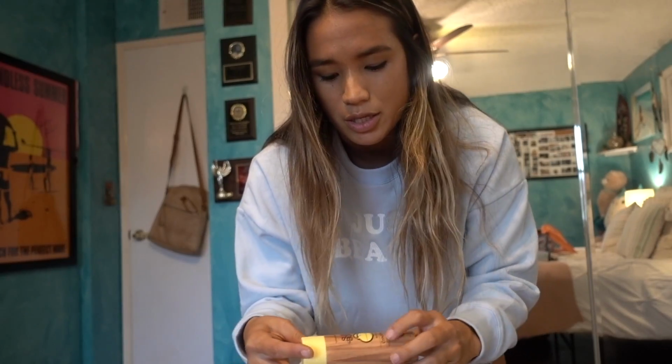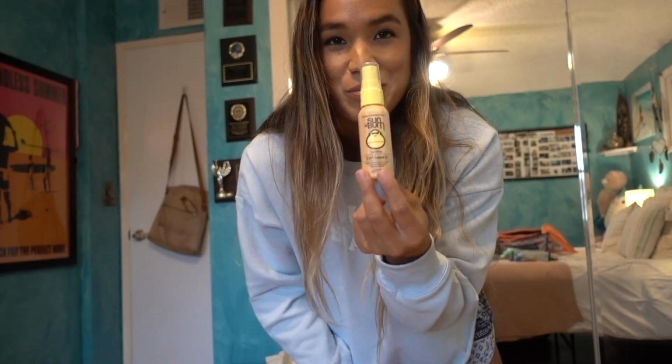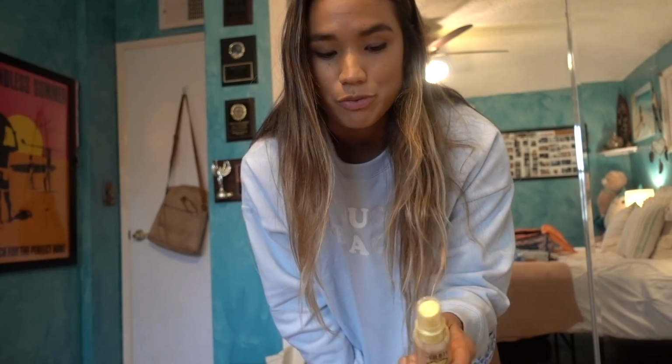In this pouch, I've got all of my travel hair essentials, so I've got a comb here, miniature dry shampoo, and a miniature shampoo and conditioner, and then a small 3-in-1 spray bottle, which is essential for me because I spend a lot of time in the ocean and my hair dries out like crazy, so this stuff is a miracle worker.